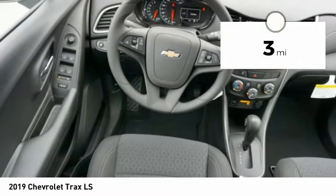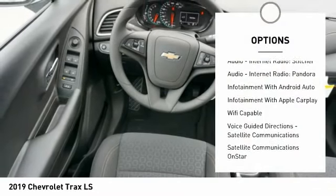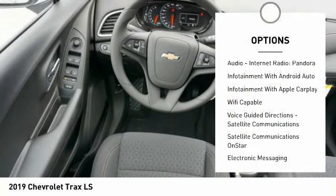Here are some of this vehicle's great options: stability control, traction control, power steering, airbags, front knee, audio, internet radio, Pandora, trip odometer, trip computer, child safety locks, power brakes, overhead console. Come take a test drive today.